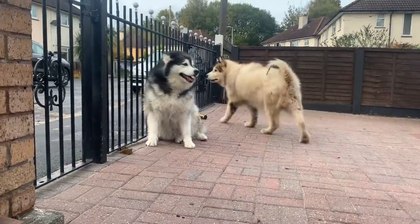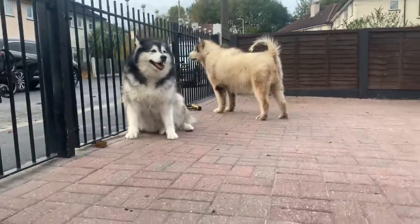Seriously, look at him now patrolling the garden. What were they like scaring you again?